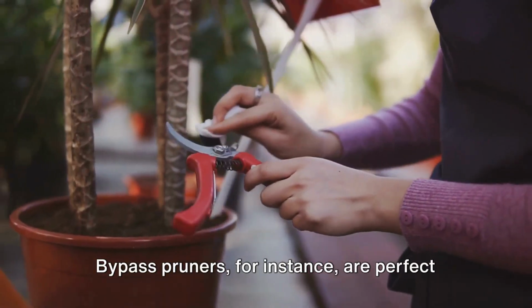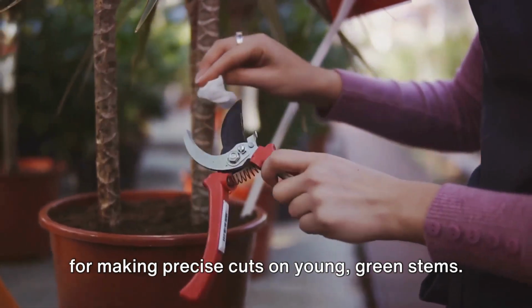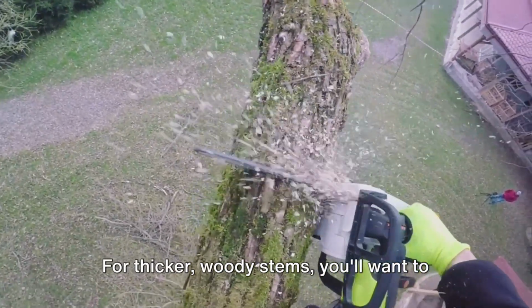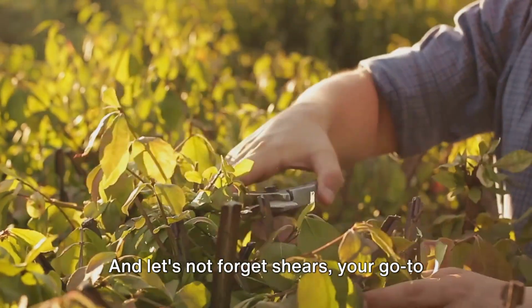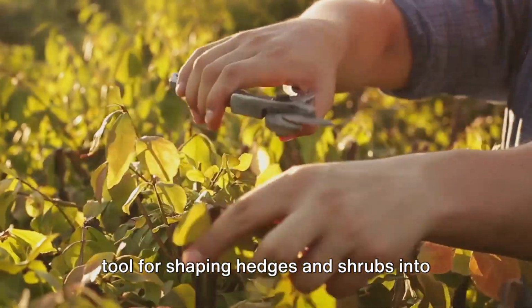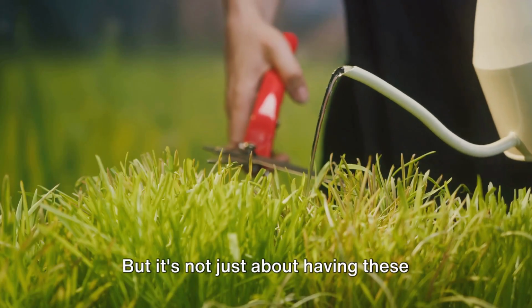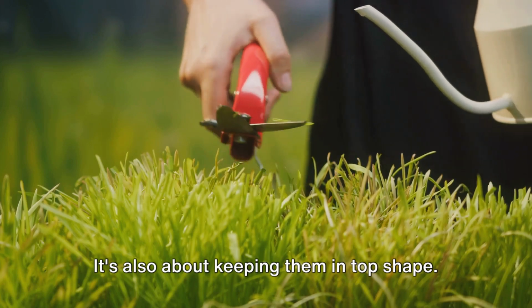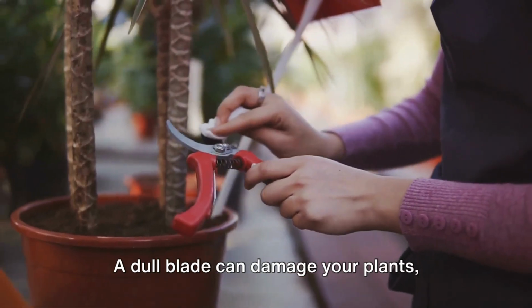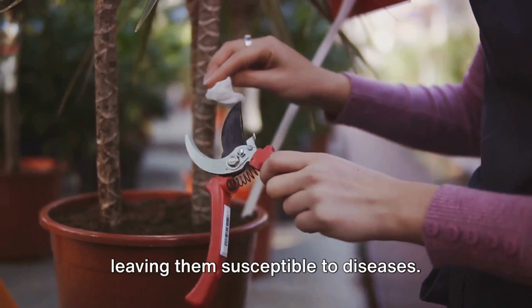Bypass pruners, for instance, are perfect for making precise cuts on young green stems. For thicker, woody stems, you'll want to reach for a good pair of loppers. And let's not forget shears, your go-to tool for shaping hedges and shrubs into the envy of the neighborhood. But it's not just about having these tools in your arsenal, it's also about keeping them in top shape. A dull blade can damage your plants, leaving them susceptible to diseases.